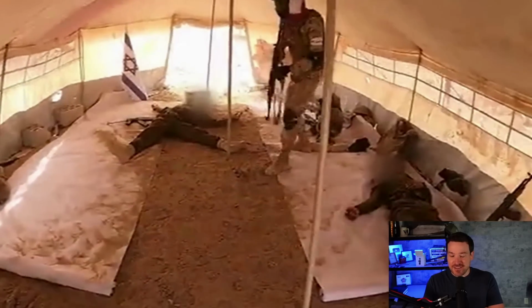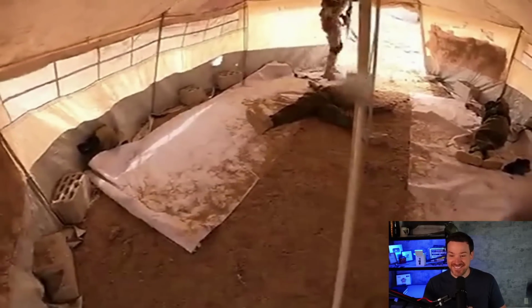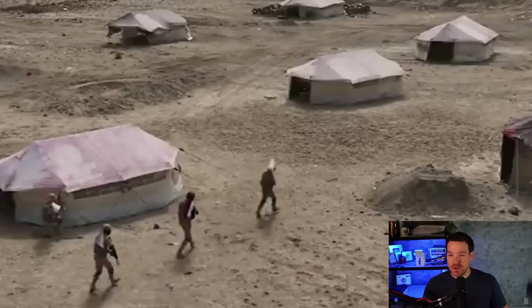I mean, they're still firing small arms through this tent. Those guys are, I don't know. Hopefully they weren't there. Caught in the crossfire. Got to get the Israeli flag down. There you go. Throw that thing on the ground.